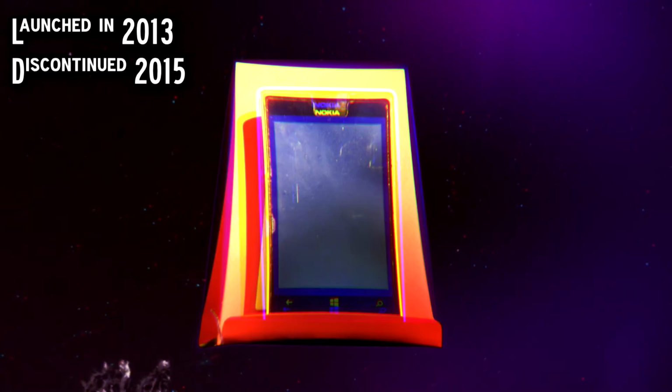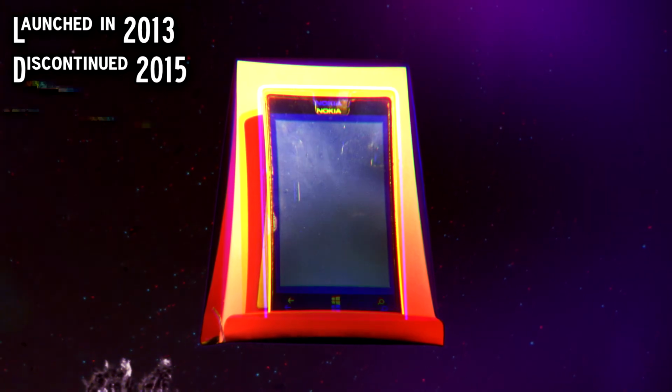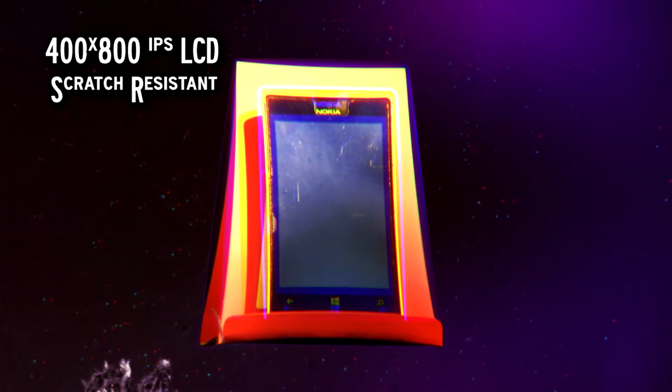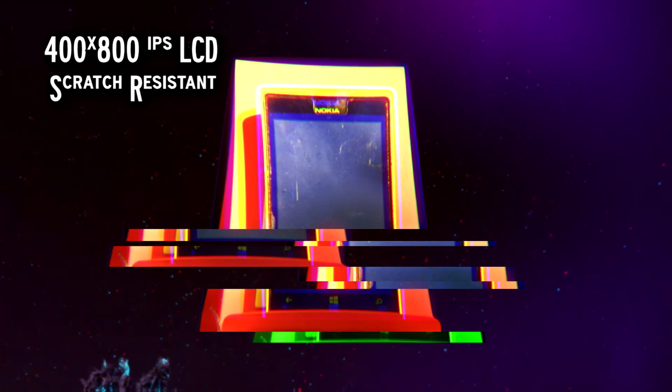The Nokia Lumia 520/521 came out in 2013. I actually owned this phone back in the day, and I remember going to T-Mobile to pick mine up out of the box with a contract for $65.99. I used this phone for about 3 years before upgrading to a Windows Phone 8X from HTC. You are getting a 480 by 800 IPS LCD screen. Now the screen is really tiny at 4 inches, so even though the screen has a low resolution, it doesn't look too bad today.